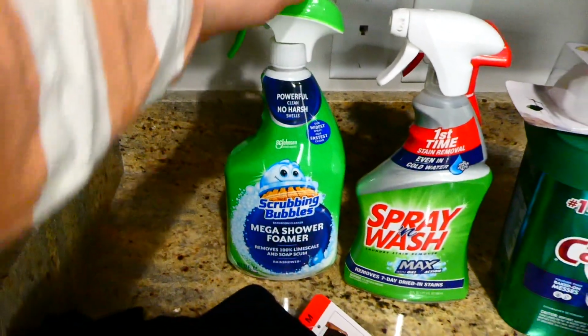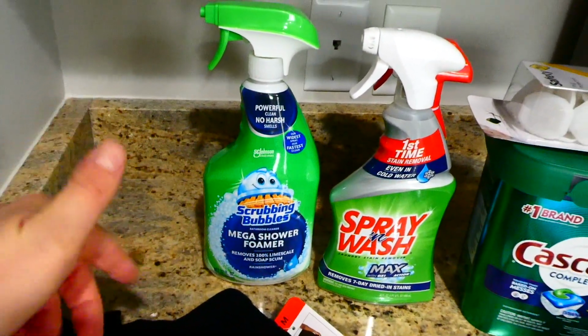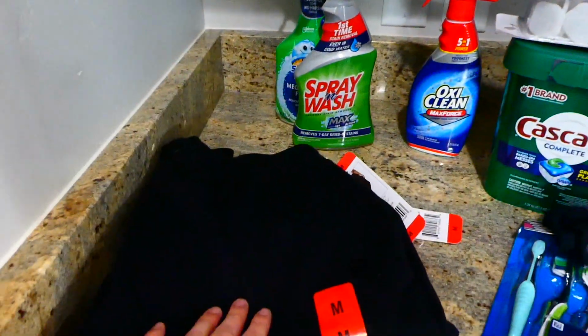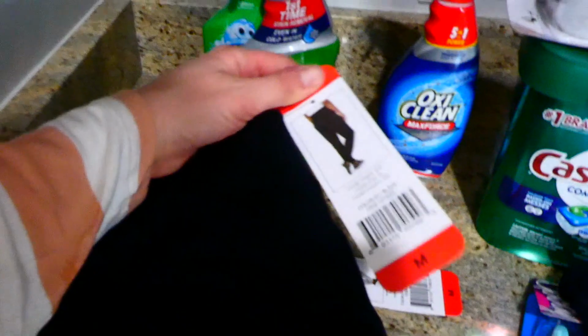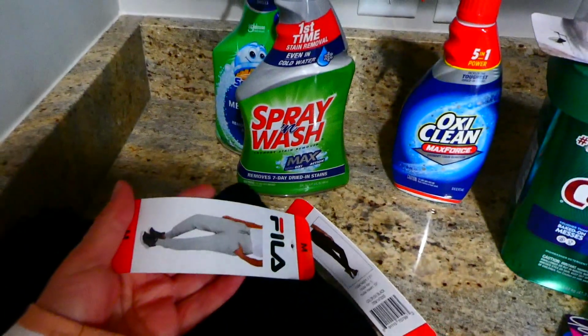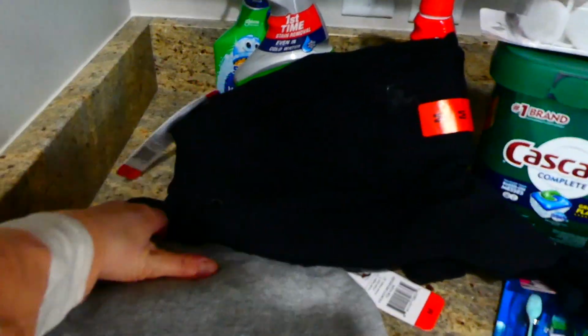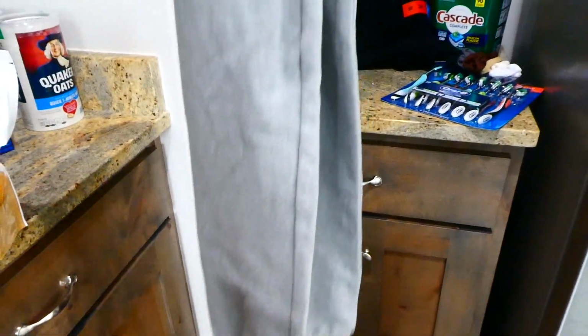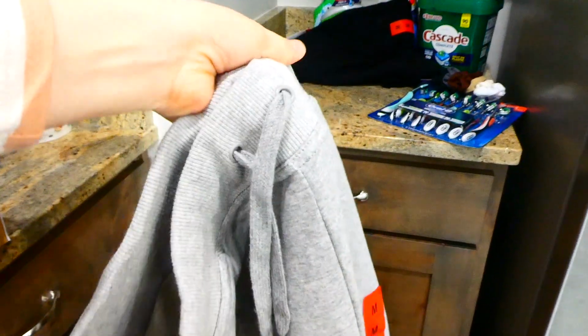And then some of this bath shower foam cleaner thing for our shower. And then some of these pants. So you could probably see it right here. I got size medium, but they're Fila. They're on sale, I think, for $11 right now. I'll hold it up. They're women's joggers. I know they kind of look like men's clothes right now, but women's joggers, they just look unbelievably comfortable.